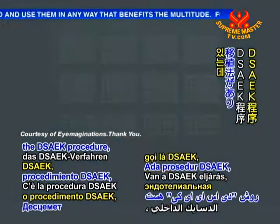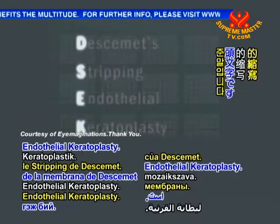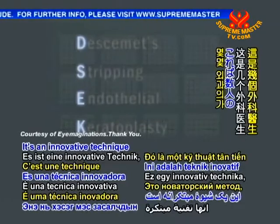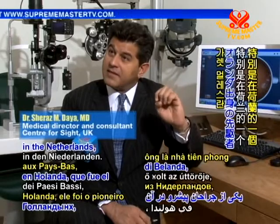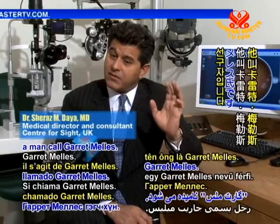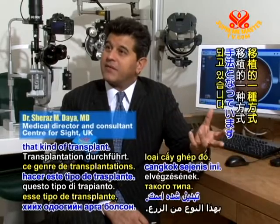There's the DSAEK procedure, which is an acronym for Descemet Stripping Automated Endothelial Keratoplasty. It's an innovative technique developed by a few surgeons, one in particular in the Netherlands. He was the pioneer of it, a man called Melles. And that has now become the way to do that kind of transplant.